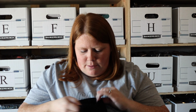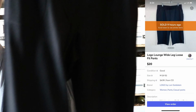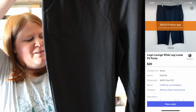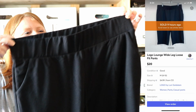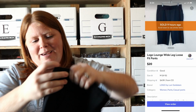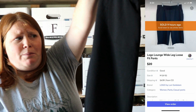Alright, next up, this is the brand Logo by Lori Goldstein. Just some women's, I couldn't decide if they were capris or not. They're short, but they're not like shorts, but then I don't feel like they're long enough to be capris. So if there's a word between shorts, capris, and crops, please let me know. But I think I listed them as capris. They're just some black wide leg cozy pants.